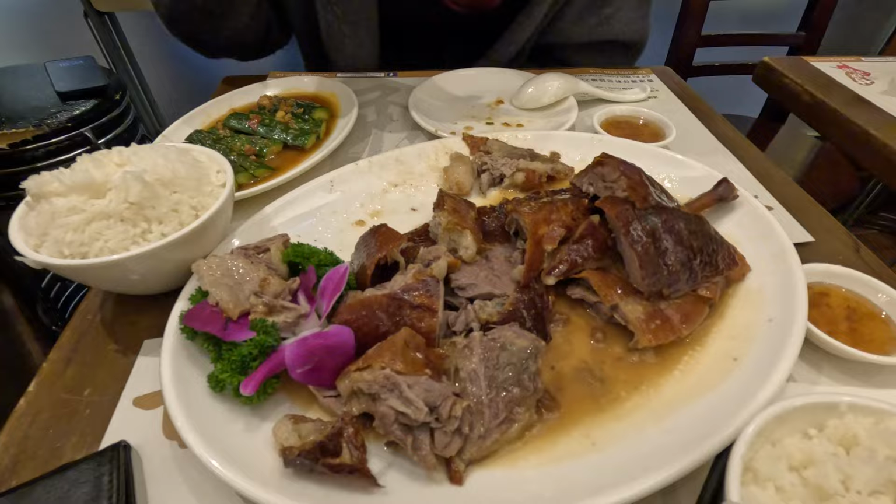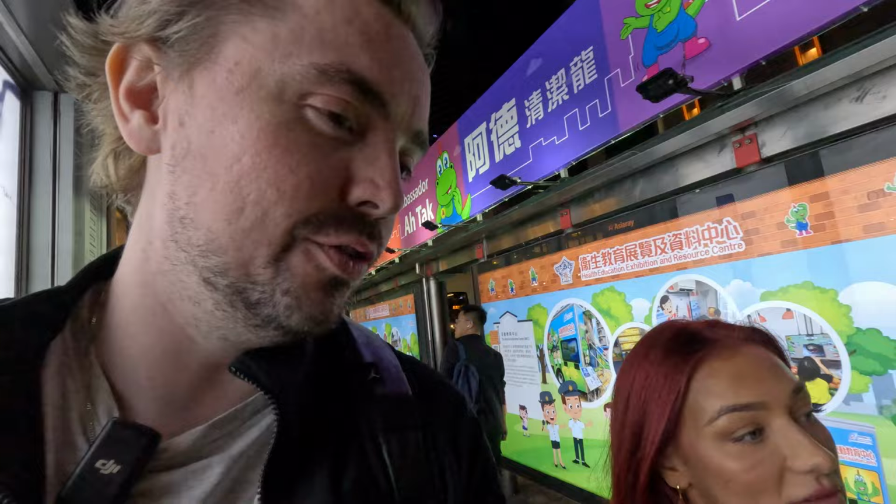So we've just finished our meal at Cam's Roast Goose, and it was really nice. The goose was really tasty. It's pretty chaotic in there, but I think it's quite common for Hong Kong restaurants. It's the kind of style where they get you in as quickly as possible and you just eat what you have as quickly as possible. High turnover. Feels quite chaotic, but the food is good. I think it's so chaotic because it's such a popular place and it's got a Michelin Guide star, so everybody wants to try it at the moment. But it's definitely good.